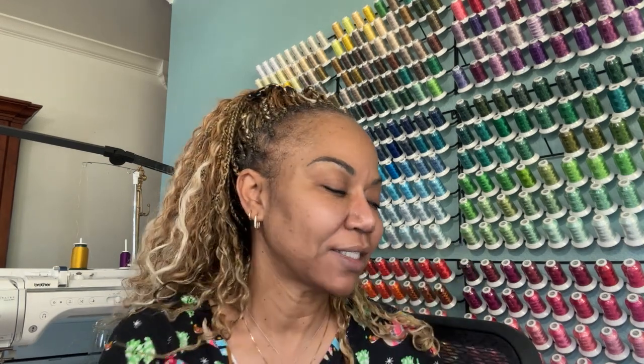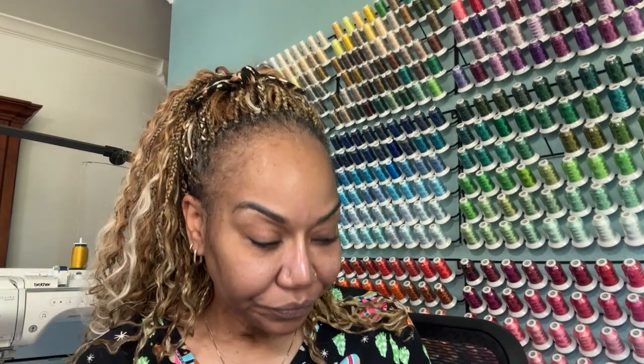So anyways, I might just get my other 6 by 6s out and go ahead and sew those ones up as well and have a companion quilt to my 12 by 12 and a 6 by 6. If you know, you know.